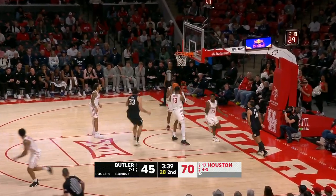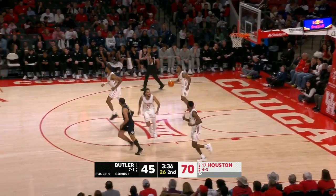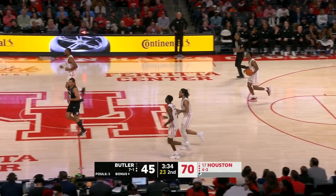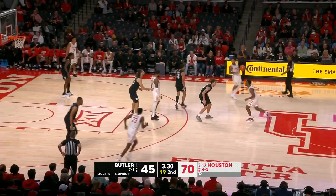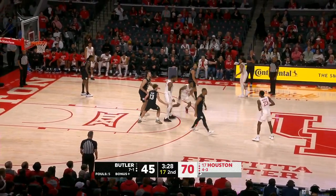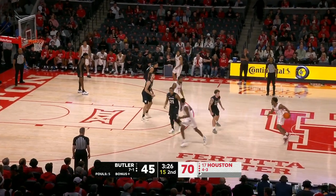Slithering inside and missing the layup was Landon Moore. And just nothing going Butler's way in this one. In the second half, 70% from the field. 16 for 23 and is 6 for 10 from 3.